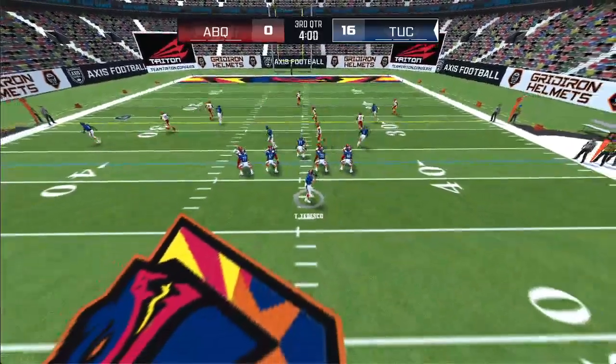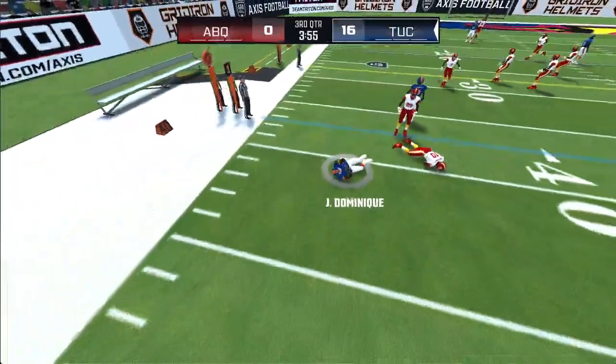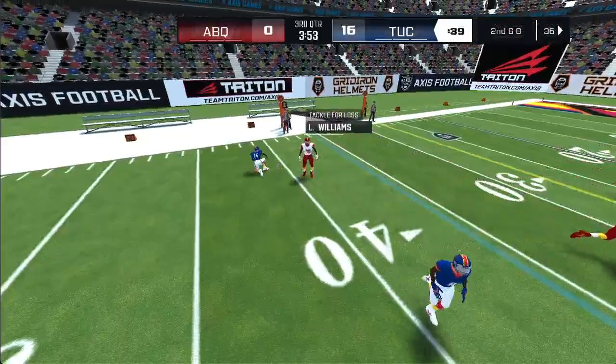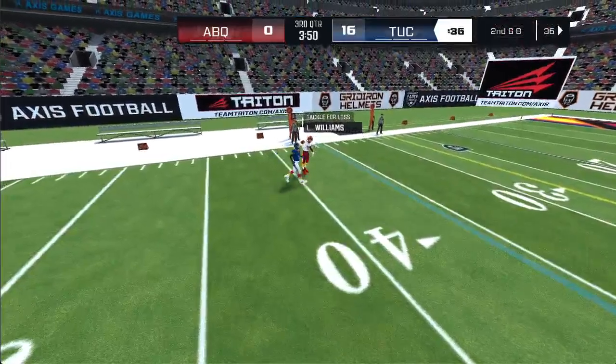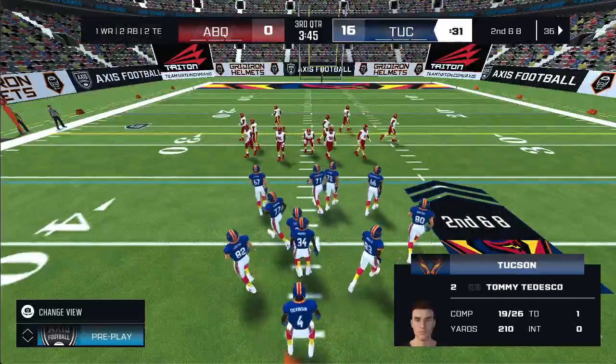Number two, dropping back. The home team will fake the handoff and look to pass. That brings up second down. Second down.